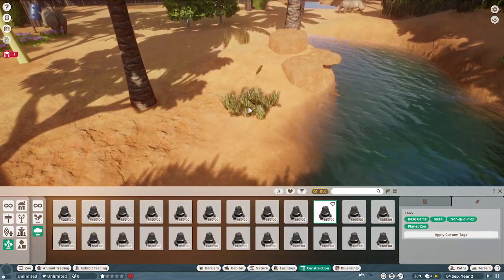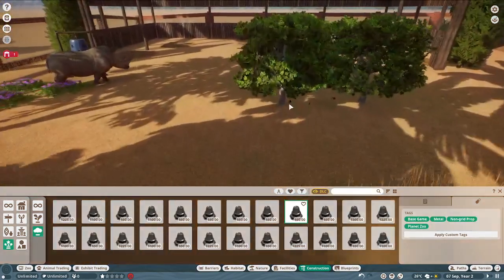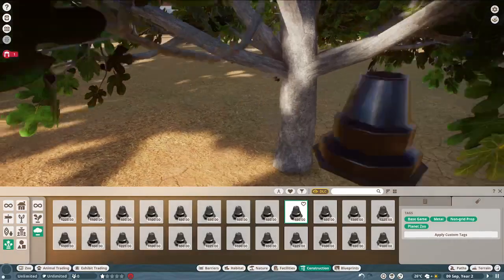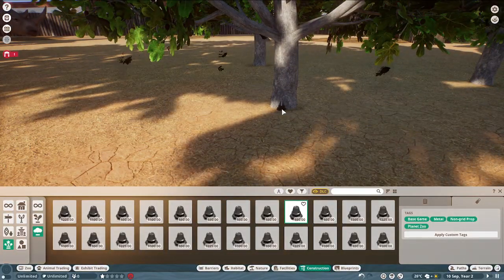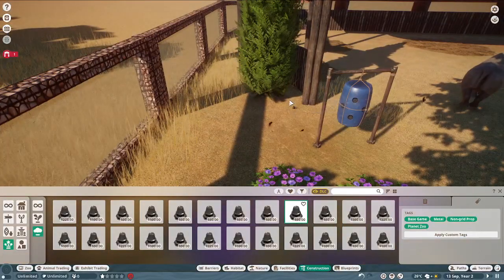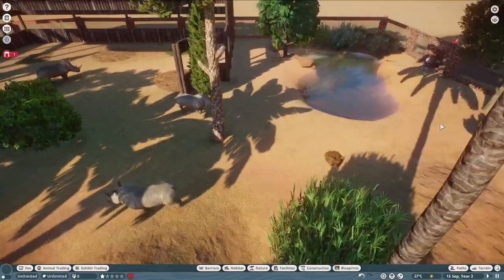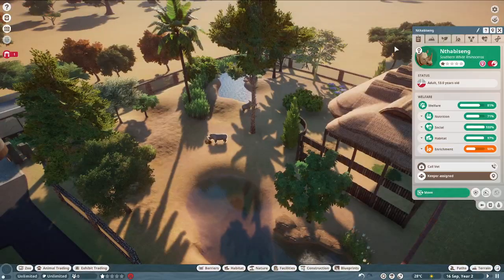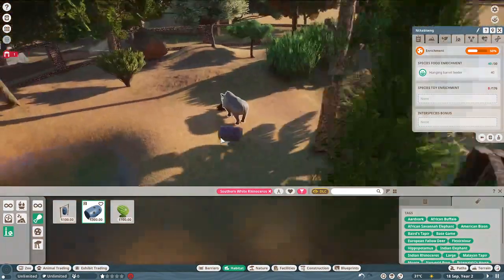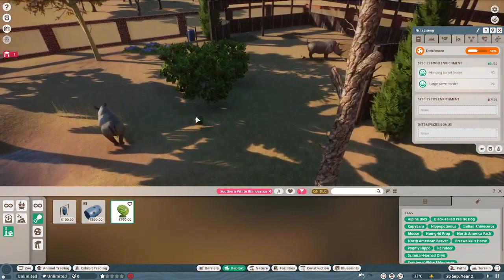Falling leaves, that might actually be something. Where could I do that? Maybe over here? Alright, I think this build is as good as done. Just the enrichments, and then we should be alright actually. A food barrel. We'll place this one over here. And then a melon feeder. We'll place this one over there.